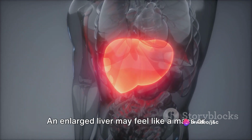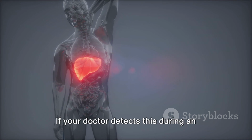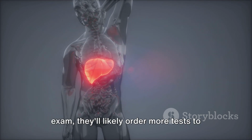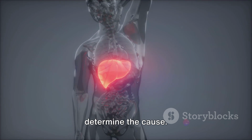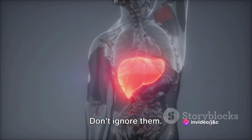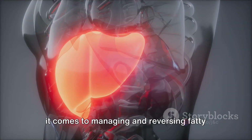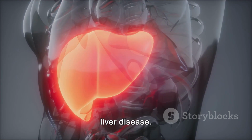An enlarged liver may feel like a mass or lump on the right side of your abdomen. If your doctor detects this during an exam, they'll likely order more tests to determine the cause. These signs might be more noticeable, but they are often overlooked. Don't ignore them. Remember, early detection is crucial when it comes to managing and reversing fatty liver disease.